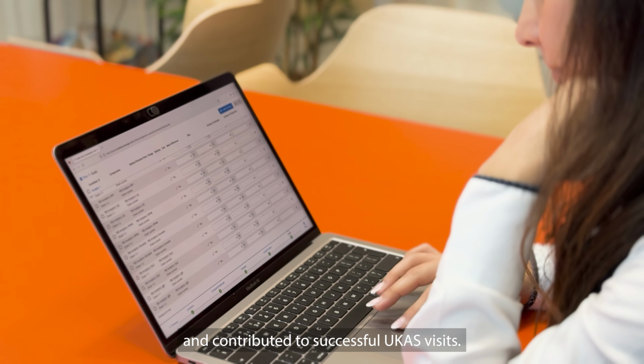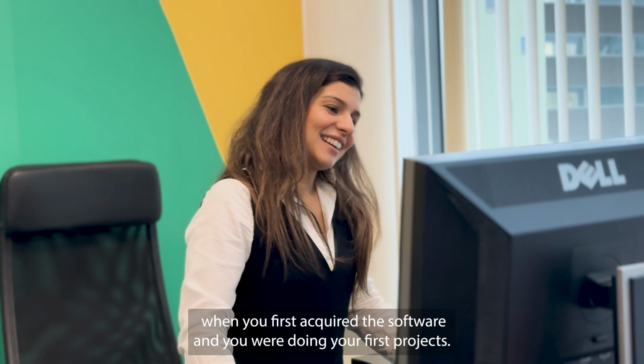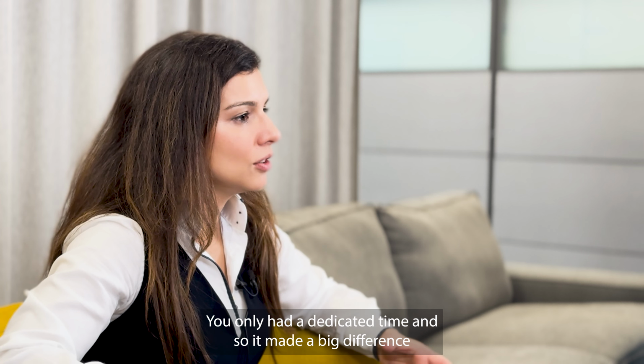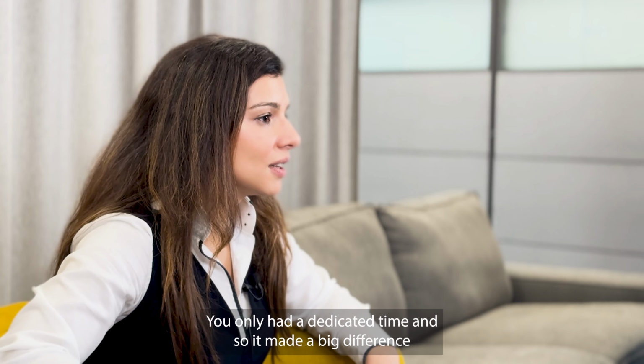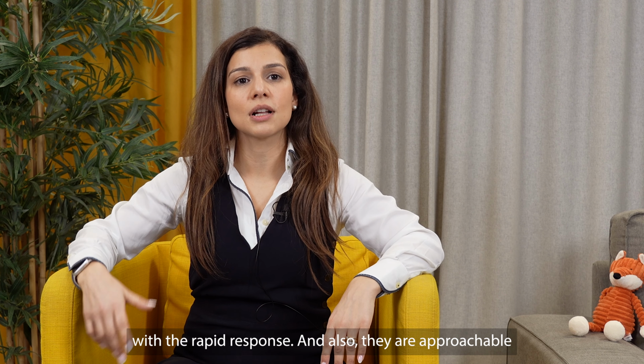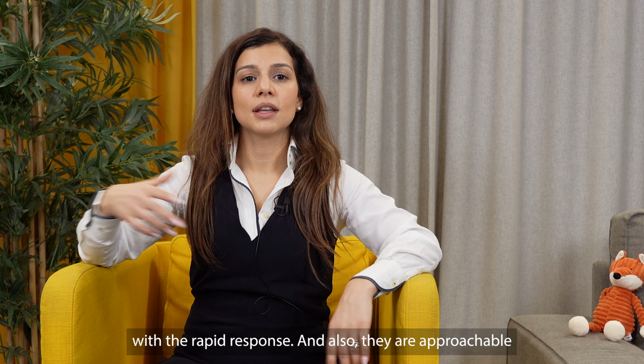Their support line is excellent, and it did make a big difference, especially in the early days when you first acquire the software and you're doing your first project. You only have dedicated time. And so it makes a big difference with the rapid response, and also they're approachable and they give you different options to fix your issues.